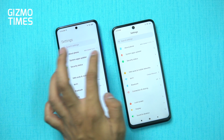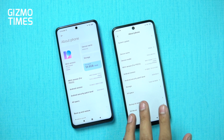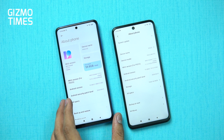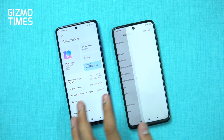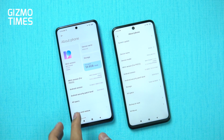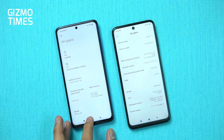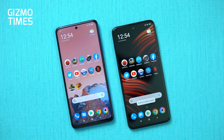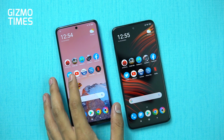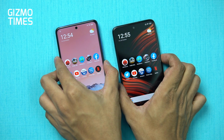For now, let me show you the settings here. The POCO M2 Pro is going to soon get the MIUI 12 update. For now it is still on MIUI 11, but the update is rolling out. That's what we have heard. The MIUI 12 is present on this one, so we'll also see how differently they are optimized. The variants that we have here are 6 plus 64 here, and on the other side, 6 plus 64, and this one is 6 plus 128. So that's the variants here. Now we'll first do a reboot test to show you which one actually boots up faster. MIUI 12 with Qualcomm Snapdragon 732G versus MIUI 11 and Snapdragon 720G. Let's now restart both of them together.